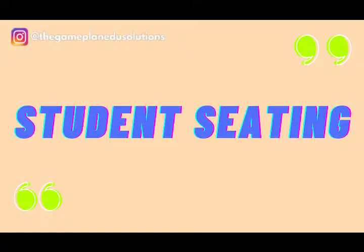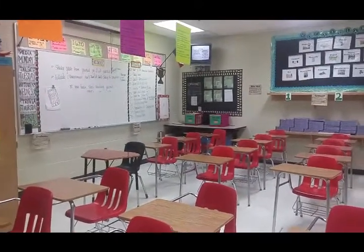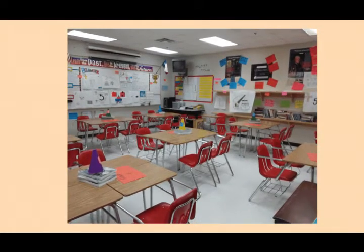So let's talk about your student desk area. First of all, you've got to know that your desk area is going to change throughout the year. There is no one single way, and hopefully your classroom seating doesn't stay one single way throughout the entire school year, because you should be moving them around or rearranging them for cooperative learning.